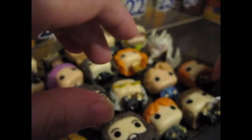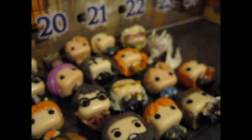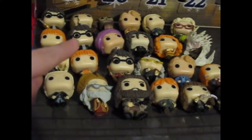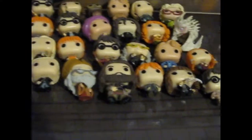Am I missing? This way? I mean, technically it shouldn't take me that long to organize it since I just opened it. There we go. Everybody's accounted for. I hope that's the right order. So here is everybody. You know, that shine makes it look like he's smiling. Okay, that's just random. Anyway.